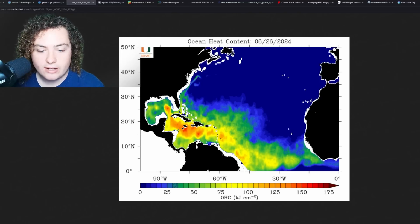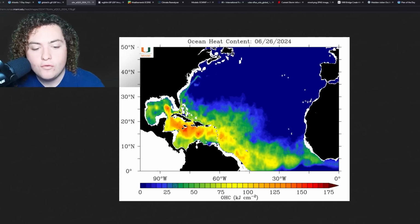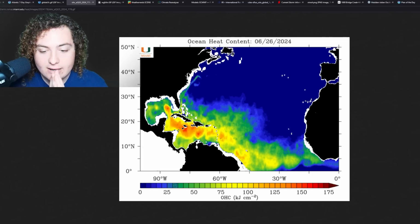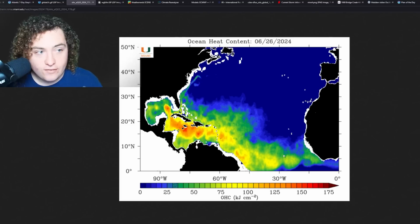And this is what we're looking at right here. If this system does, according to what the models are looking at, move into the Caribbean Sea after the Antilles, it's going to be moving through a ton of ocean heat content right here. So where it's at right now, it's in an area of, I'd say, about 50 to 75 OHC, which already for the main development region is very scary to look at.